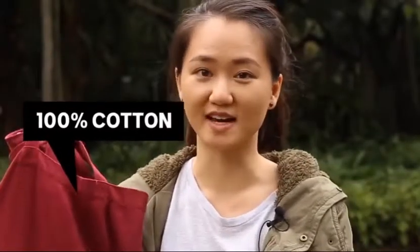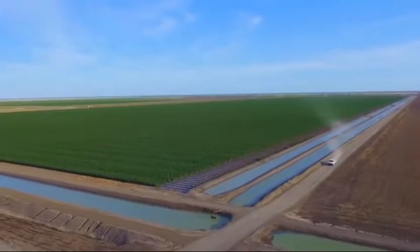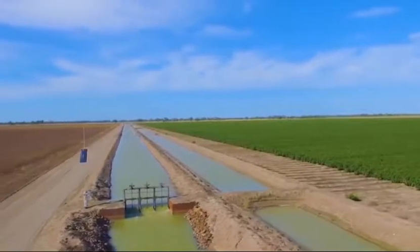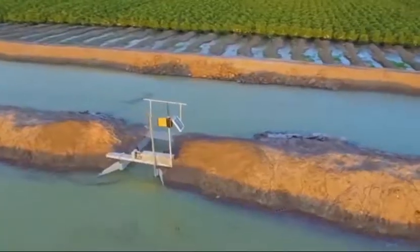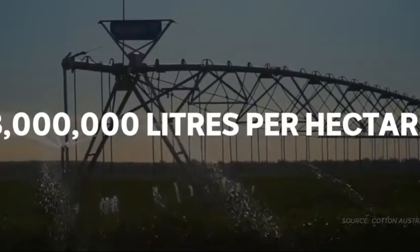No, actually not. According to an article from The Guardian, none of those solutions will be more environmentally friendly than the plastic products. And here's why. A lot of tote bags nowadays are made of 100% cotton. Because of this though, it's a pretty energy and water intensive option. Basically, it requires a lot of water to grow cotton. Almost 8 million litres of water for every hectare in Australia.